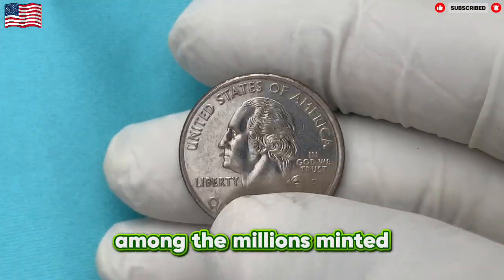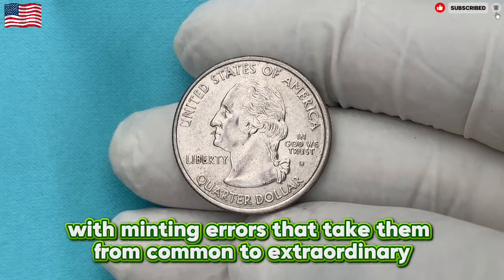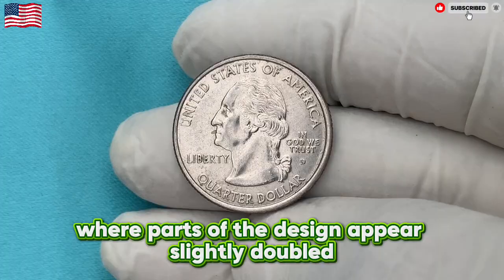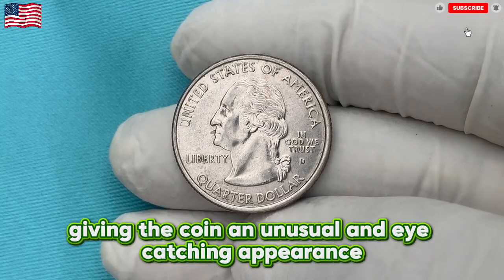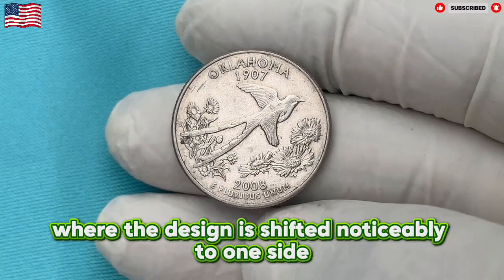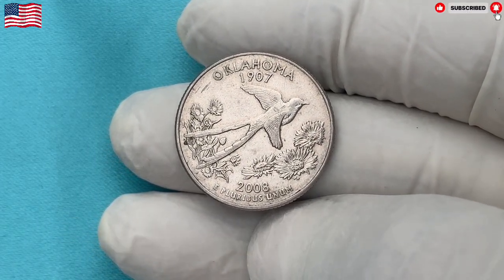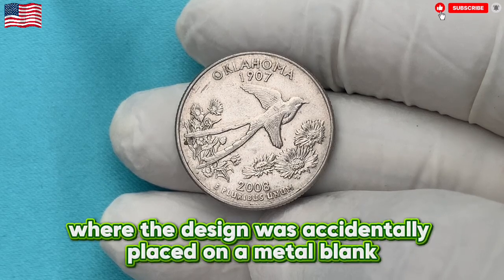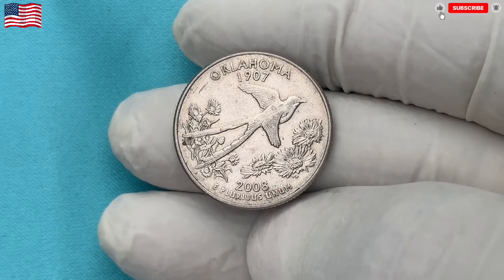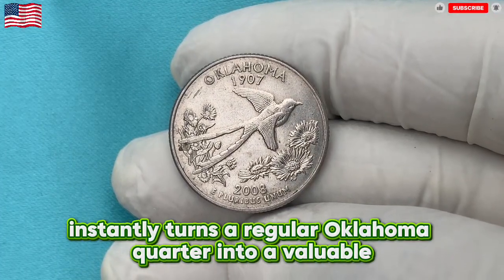Among the millions minted, there are certain Oklahoma quarters with minting errors that take them from common to extraordinary. Some of these errors include doubled dies where parts of the design appear slightly doubled, giving the coin an unusual and eye-catching appearance. There are also off-center strikes where the design is shifted noticeably to one side, leaving part of the coin blank. Even more rare are wrong planchet strikes where the design was accidentally placed on a metal blank meant for another denomination. Each of these errors instantly turns a regular Oklahoma quarter into a valuable collector's item.